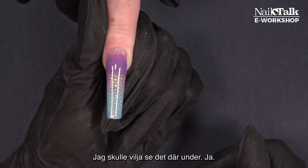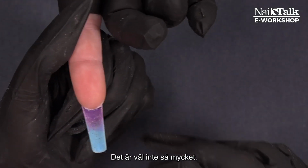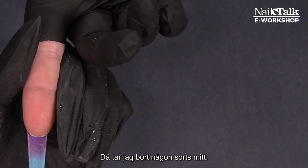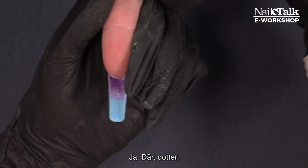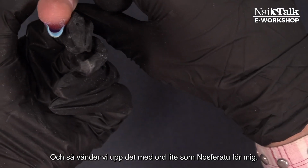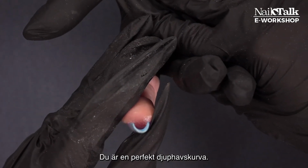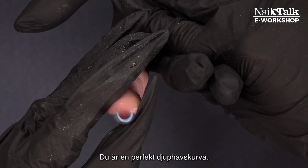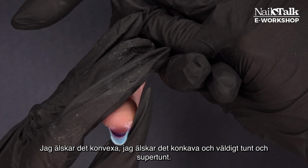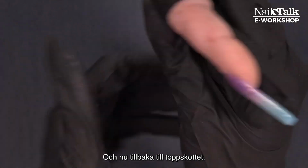Yeah, I would like to see the underneath, actually. It's a bit dusty there, but it's not so much. No, but I would also like to see the C-curve. Yeah, then I will remove some. No, to the center, yes. There, there. And then we are flipping it upwards a little bit, no further to me. Yes. A little bit more. Thank you. A perfect deep C-curve. Love the deep C-curve. I love the convex. I love the concave. And very thin. And super thin. And now back to the top shot.